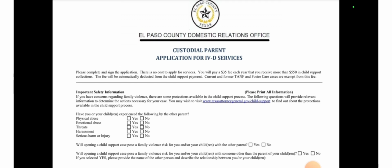Now, as you all can see with this application on the screen, it states what? Please complete and sign the application, right? Then it states there is no cost to apply for services, right? But then it turns around and states you will pay a $35 fee each year that you receive more than $550 in child support collections. That's a contradiction, because the sentence before that said there is no cost to apply for services. But then after you apply for services, they're going to charge you $35 each year once it goes over $550. But that's neither here nor there. Let's continue forward. Then it states about the fee and continues on with the fee, right?